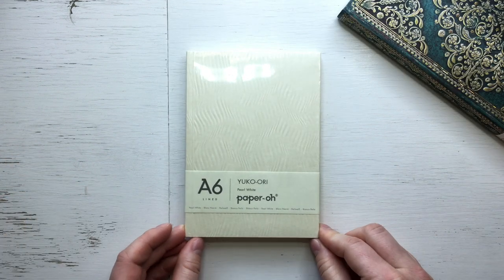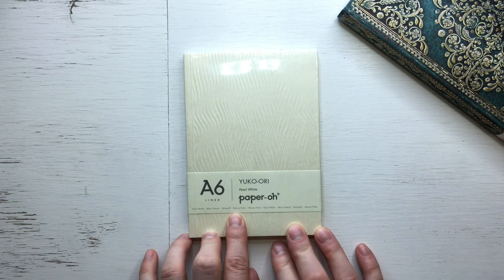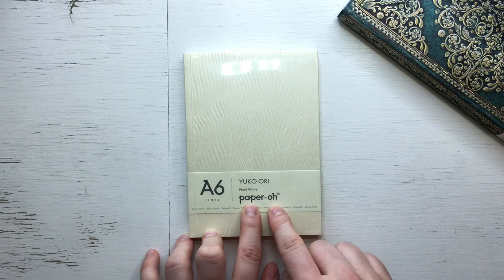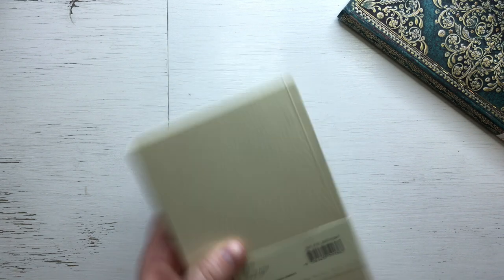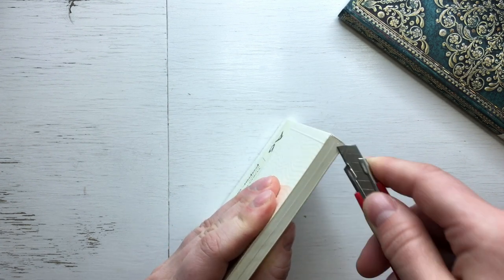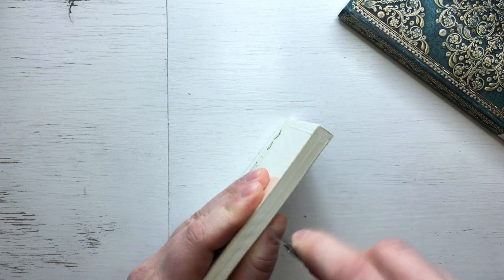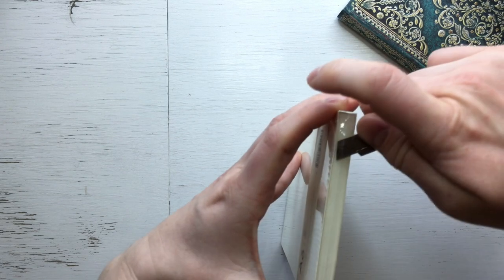So I bought this A6 notebook. This is the Paper O. I have seen these also previous years, of course, on the site when I have bought my mom's journal, but I have never bought these before. How could I open this? I don't want to break it.